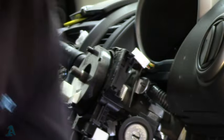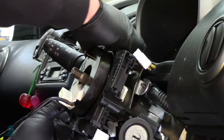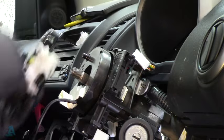So that's that one, and we do the same to get this one out. As I say, there's no connector, so that just comes out like that.